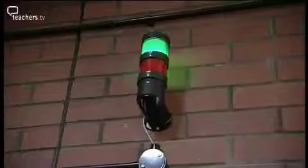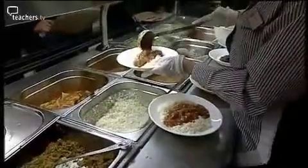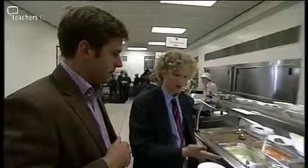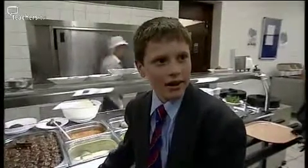Another use of the technology is in cashless catering, where pupils scan in to obtain lunch, negating the need to carry any money. I think it's a lot easier than using the cards that we used to use, because you just have to go in and put your thumb on a thing rather than having to get a card out of your pocket. It just saves a lot of time, and it doesn't take as long for queuing.